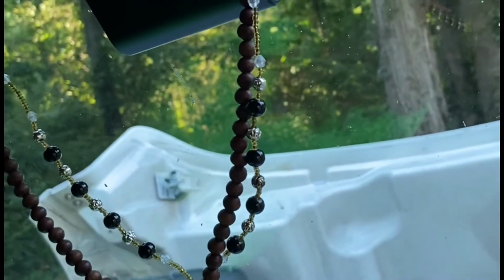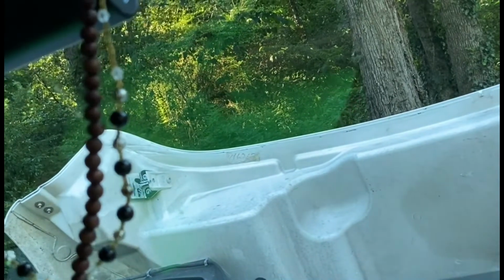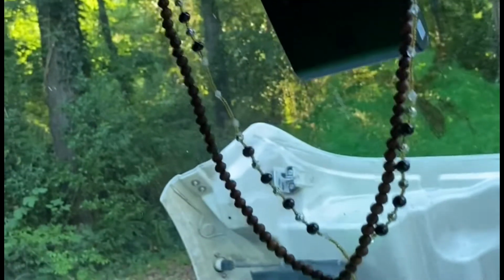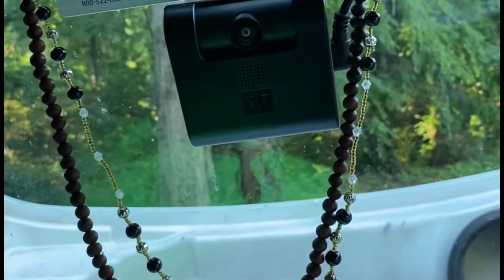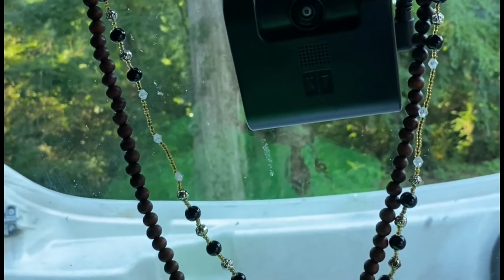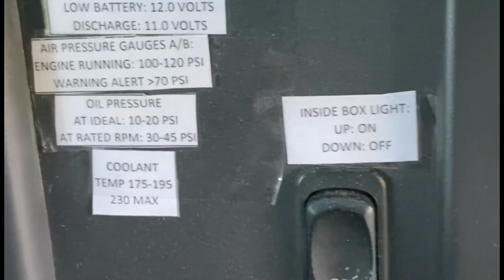I've got my Hindu religion necklace, and then I've got my wife's. This one is Mexican and this one is Christian. I've got the Jesus one. I need both of them to protect us while we're on the road. That's my dash cam. It's a dual-facing dash cam from Keep Trucking, now known as Motive. It records every move of the truck inside and out. I've got a little cheat sheet of what the temperature needs to be and what the gauges are supposed to look like while I'm driving or while I'm idling.